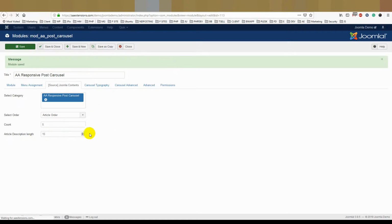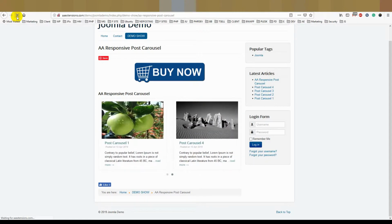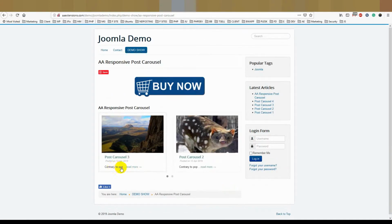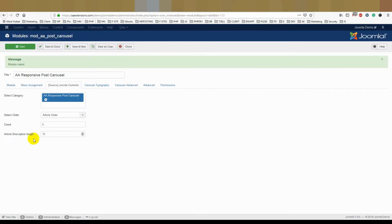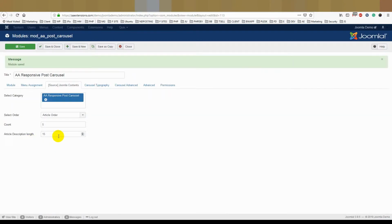Now we will see how it is happening here. 15. Then you will see. Let's refresh it. Let's wait for a few seconds. Yes, you see, read more. This is 15. It is showing up characters, and description length is showing up 15. So this is small. You can increase it or decrease it according to your need.